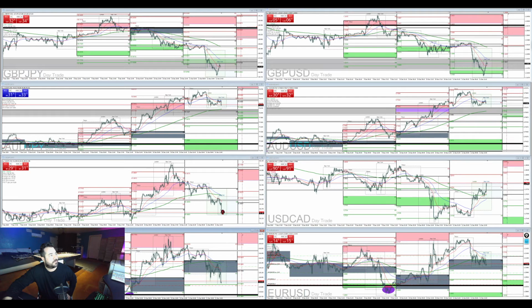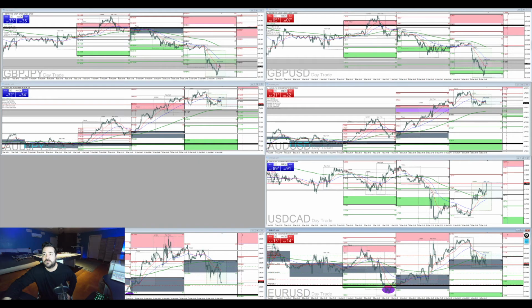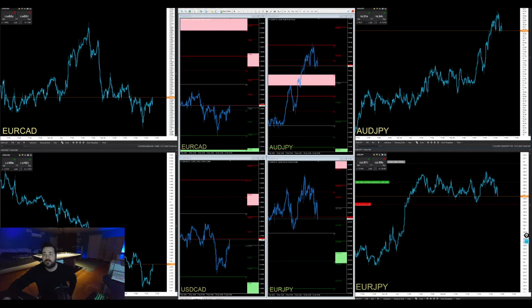Canadian yen's coming off of its R1 weekly. And you can see that here, it's coming down. It wants to come down to central pivot. Remember, it came just short of central pivot in here the other day.